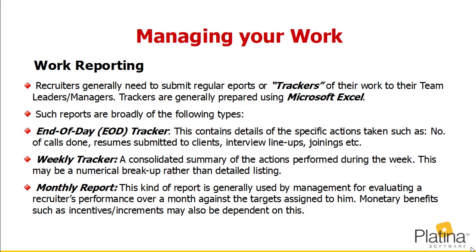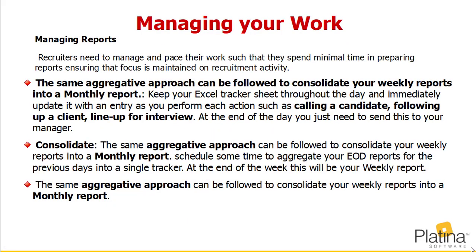As a recruiter, you would be expected to submit regular reports. Create end-of-the-day, weekly and monthly trackers to evaluate your performance against your targets. To effectively manage your work and reports, update your trackers daily and keep it up to date. At the end of the day, you just need to send this to your manager. The same approach can be followed to consolidate your daily, weekly, and monthly reports.